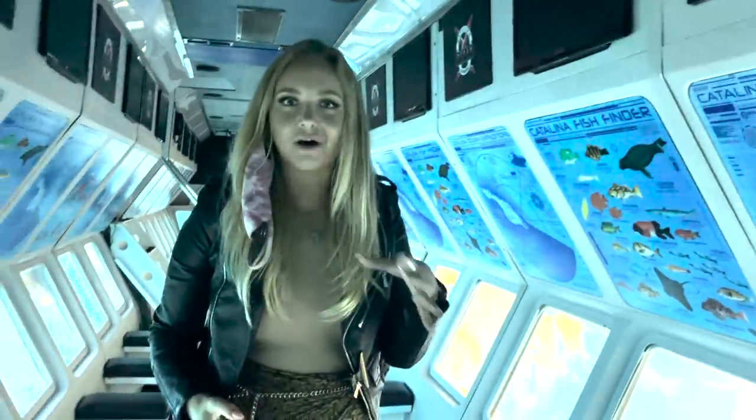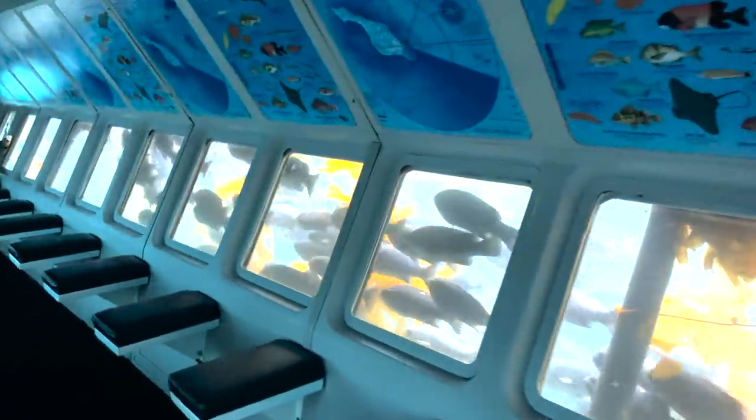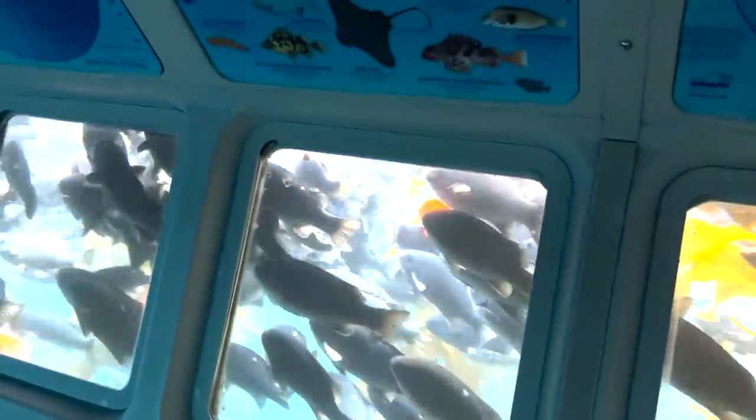It's like an underwater zoo park. Yeah, it's like you're scuba diving. Oh my god, look at these fish over here. Stop it. Oh my god. Oh, here comes the food. Oh, here they are. Look at the orange one. Oh my gosh. Holy moly. We don't have the food yet. Oh my goodness.